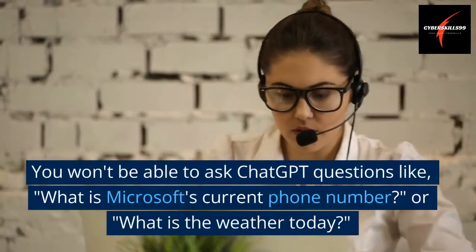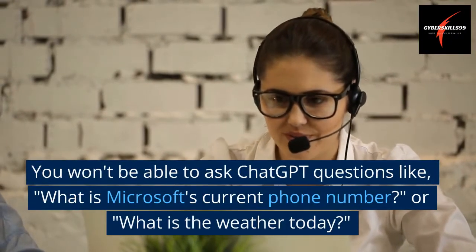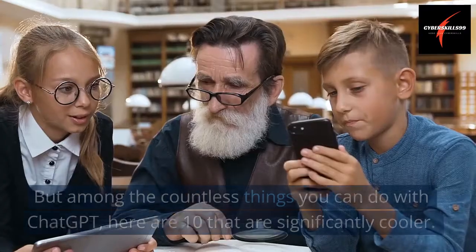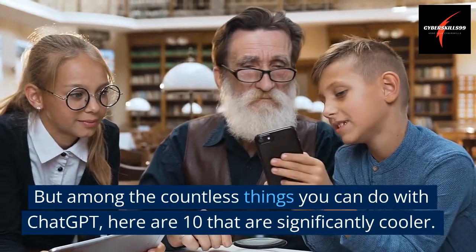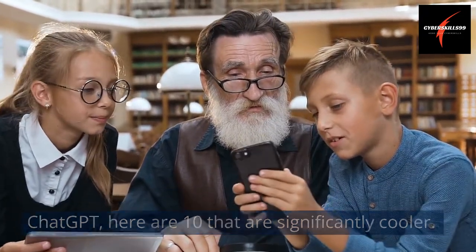You won't be able to ask ChatGPT questions like, "What is Microsoft's current phone number?" or "What is the weather today?" But among the countless things you can do with ChatGPT, here are 10 that are significantly cooler.